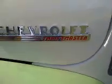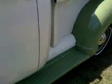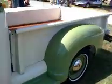Right here, an old Chevy. One year we got here, '48 Chevy Thriftmaster. Nice paint. I like the paint. Simple design inside. My grandpa had one of these. Drove the hell out of that thing.